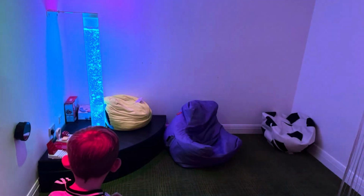Now, the second room, which is obviously the main sensory room, has no viewing space for the match. You're completely sealed off. It's a complete calming space, right next door to the viewing room.